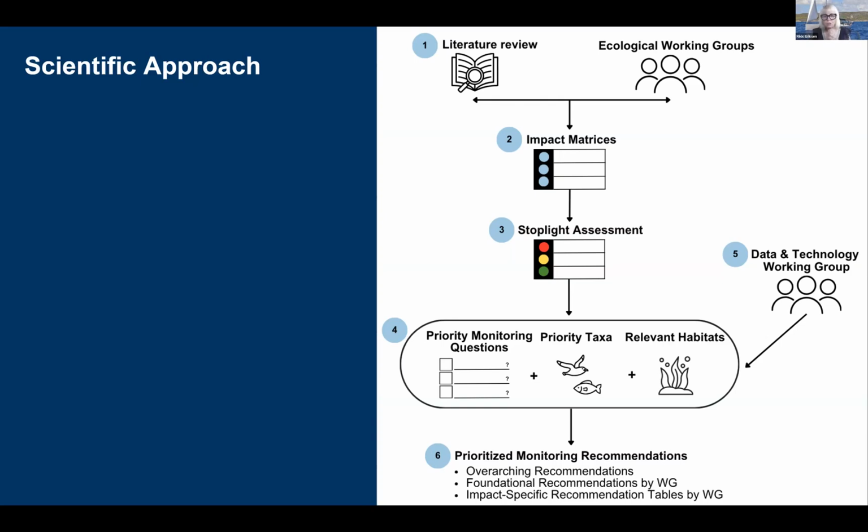We also used a decision tree to look at what the priority taxa are. That might be taxa that are endangered or of recreational and commercial concern. And then we also identified what the priority relevant habitats are. All of these things are outputs of this environmental monitoring framework, again, across the whole state of California. And then from that, we came up with these specific, very different levels or tiers of monitoring recommendations.